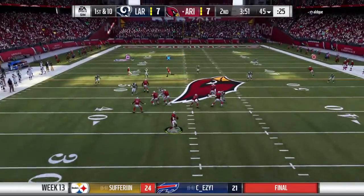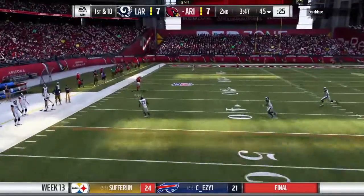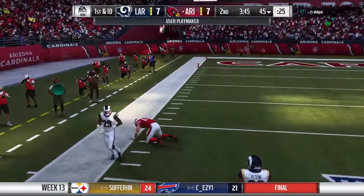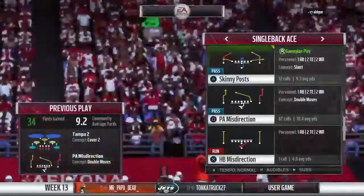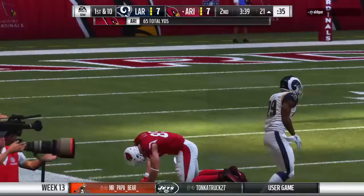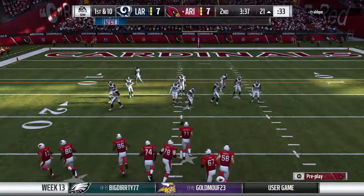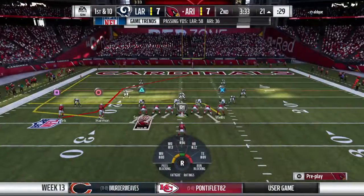Off the play fake. Murray. Buying time to his left. It's caught inside the 25. An excellent pickup of 34 yards. Well, there's simply no sense in wasting a great catch like that on a short gain. Get downfield like you just did there and use it up that way. No dink and dunk.